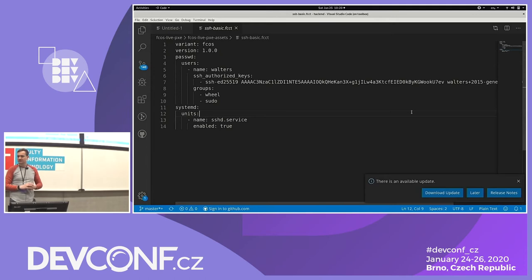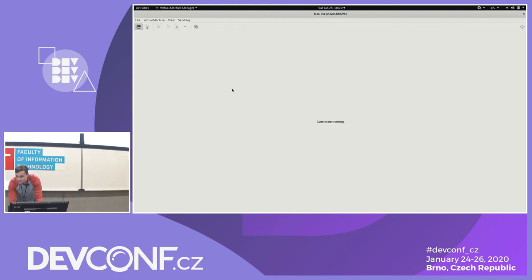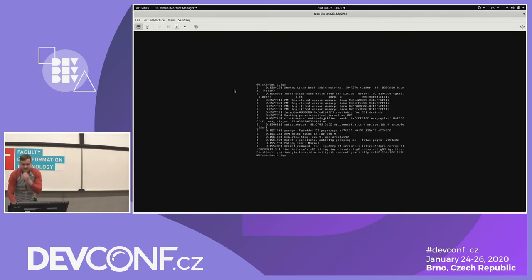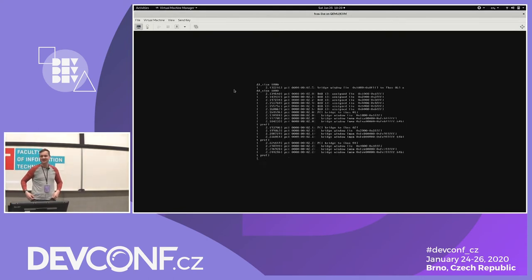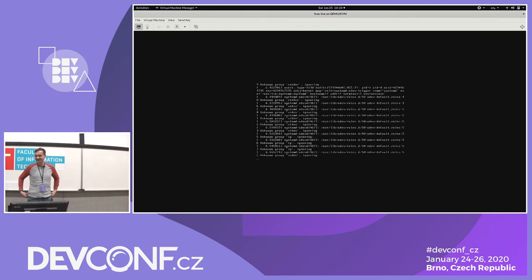Yeah, and you can also tell here I'm bad at key rotation. It's from 2015. All right, so let's go ahead and boot this. Give it a second. I don't know, it's very exciting to see Linux boot, but give it a minute here.